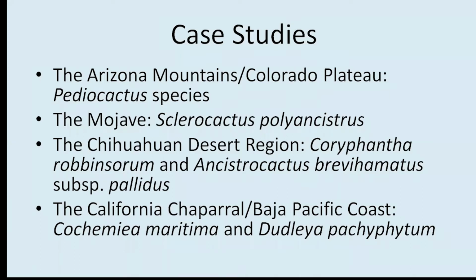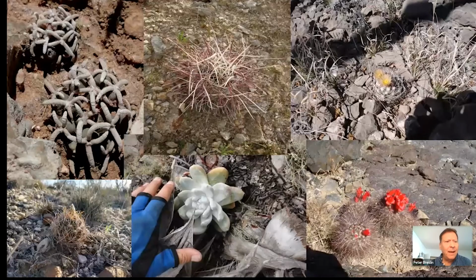So that's a great example, right, of what we're going to be looking at. Here are some images, upper left, going clockwise. That's Pediocactus peeblesianus, subspecies fickeiseniorum, which I think has the largest plant name to size ratio in the plant family, or at least one of them.